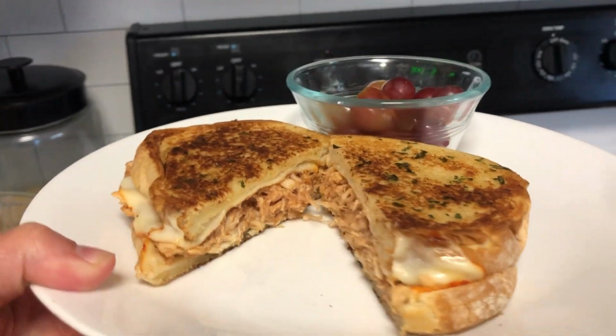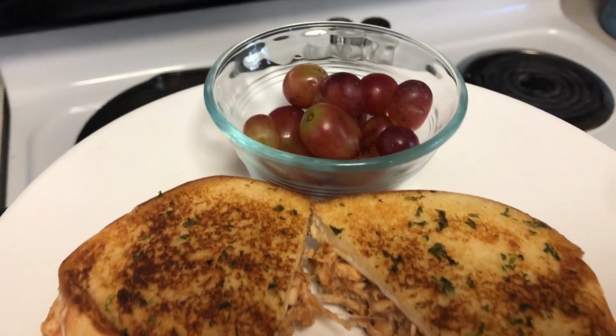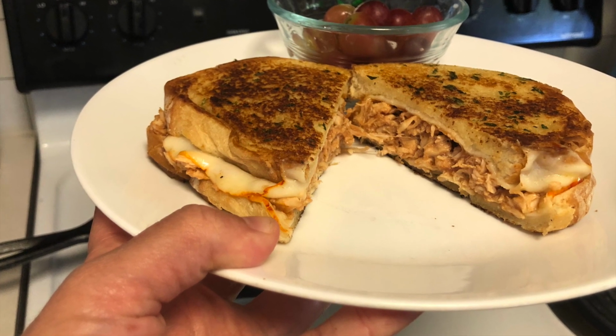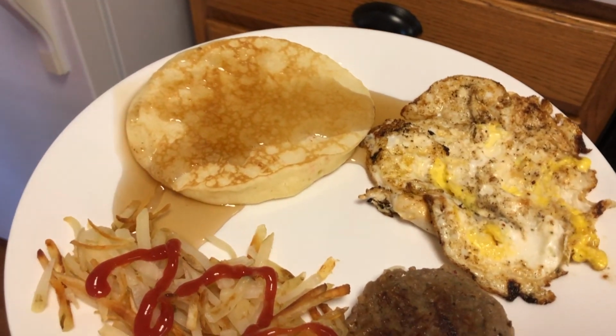It's barbecue chicken grilled cheese. So that's basically what it is. It's barbecue chicken with a couple slices of cheese on it, and then there's some special butter that goes on the bread, and it's really good. And then we just had a side of grapes with that. So this next meal, meal number 6, was breakfast for supper.